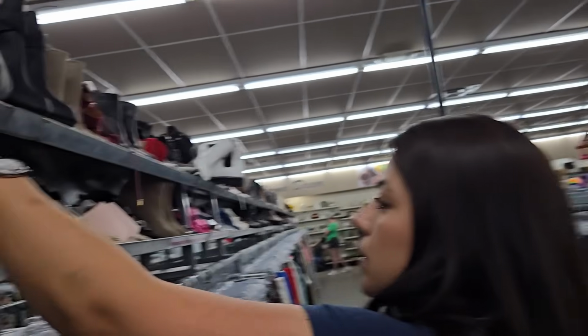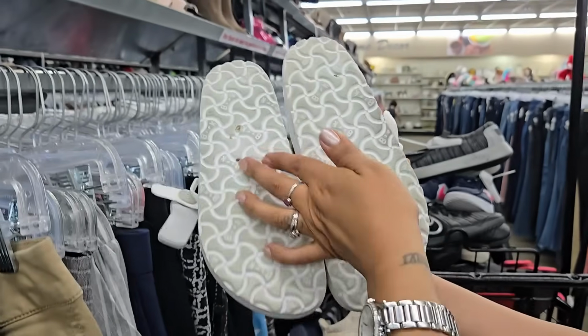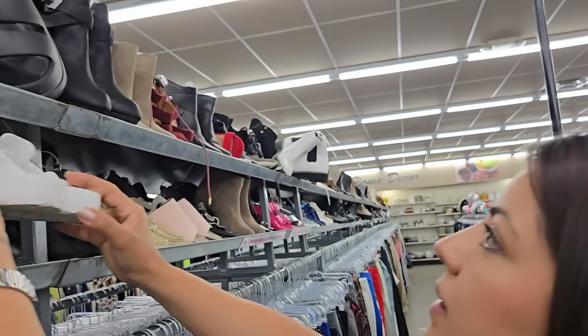If only these Birkenstocks were a brown leather. For that $17 price, it would be so worth it. But these rubber kind of shoes usually don't sell for that much. Not in that condition anyway.